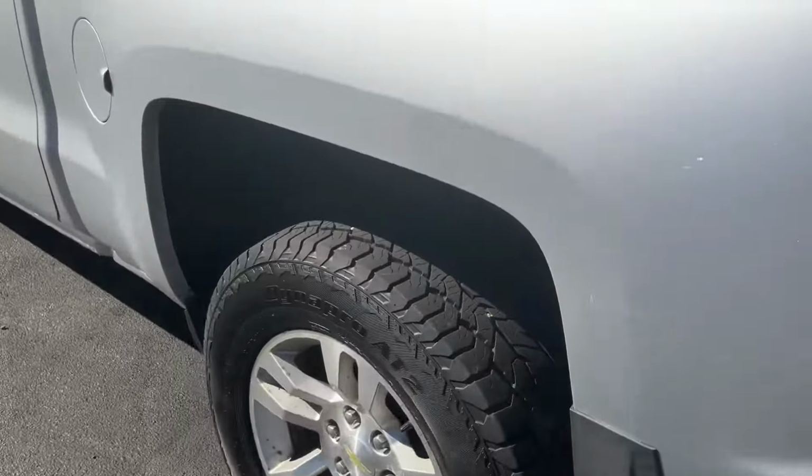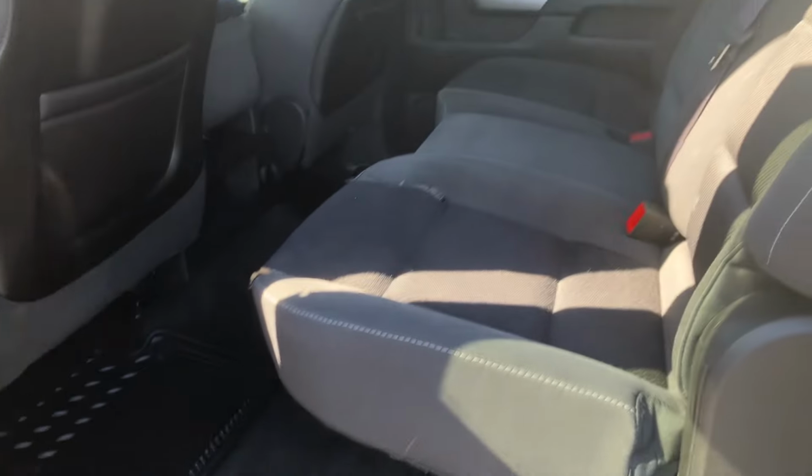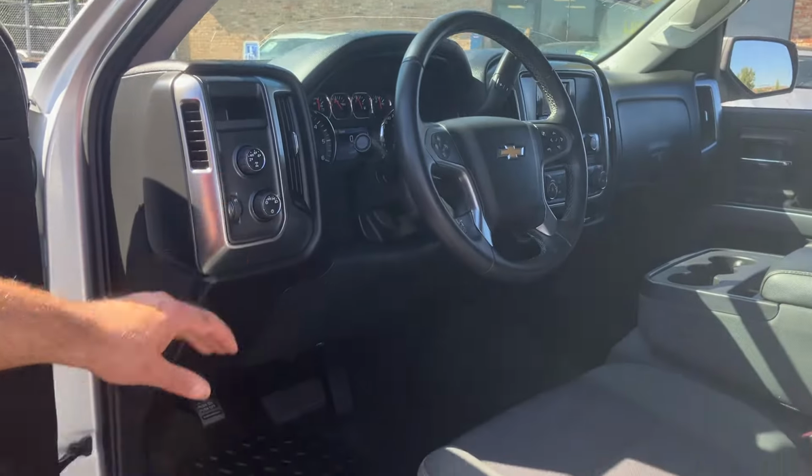Really nice tires. Take a look at the condition of the tires. They are in good shape. Here's the other side of the vehicle. Again, the seats do lift up, giving you a lot of storage space there. Edge of the seat is in nice shape. Shifter on the floor, four-wheel drive.